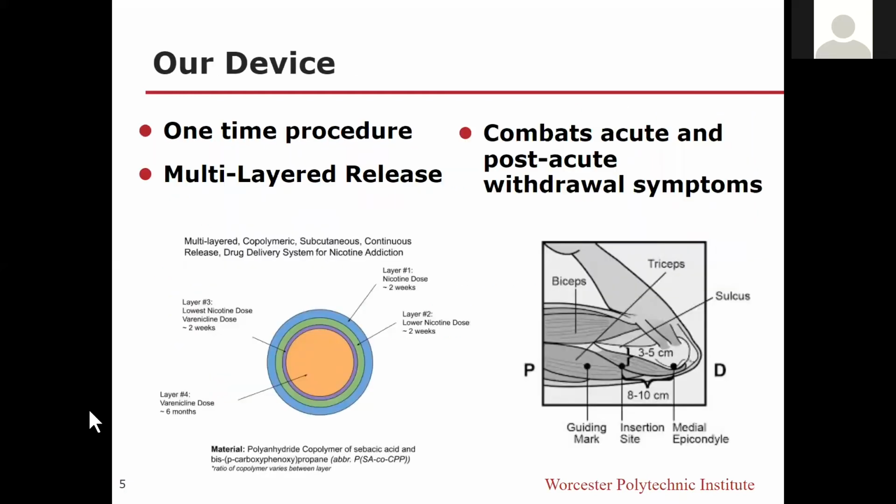We believe that the best way to solve this problem is to include an all-in-one solution that will make quitting smoking as smooth as humanly possible. By implanting a drug delivery system subcutaneously that will last the whole withdrawal process, no additional procedures will be required for the 9 months after quitting. The device will be implanted in the arm over the tricep muscle, which was chosen because the drugs will diffuse through the muscle before reaching the large blood vessels in the sulcus, as well as the lower arm being very accessible for implantation.